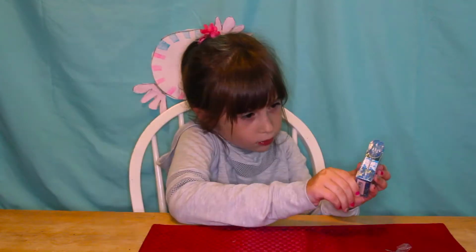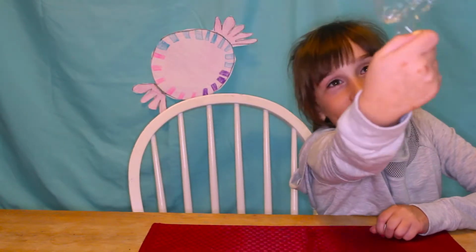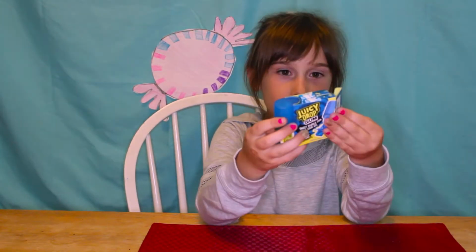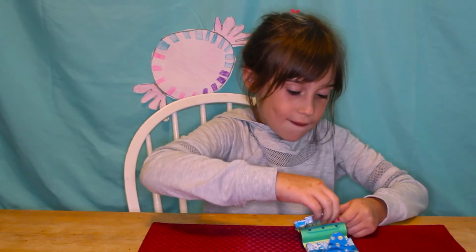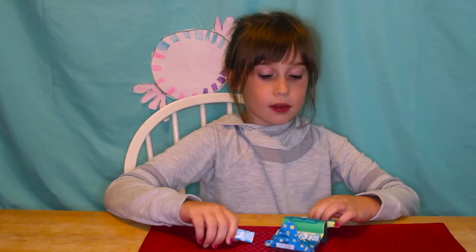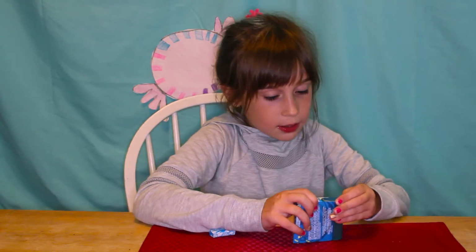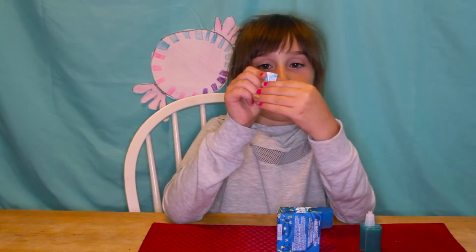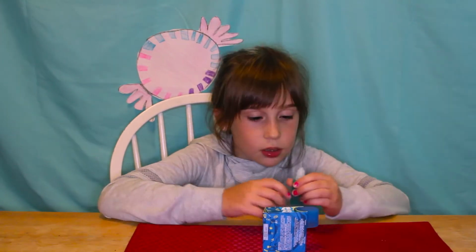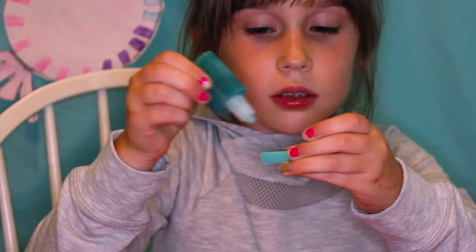I opened it. Aww. So here's what it looks like. So we're gonna open it up. Here's the gum. Gonna take one out. Yeah. And then we're gonna close it up. Okay. And we're gonna take out the gel. Ooh. Okay, so let's open up the gum. Ooh, it smells so good. So we're gonna put the sour gel on it. Some gel into there it is.